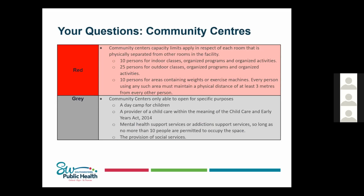In the gray stage, community centers are only able to be open for very specific purposes. So this includes a day camp for children, if it's a provider of a child care service within the meaning of the Child Care and Early Years Act, or if the community center is providing mental health support services or addiction services, as long as no more than 10 people are permitted to occupy the space. As well, they're able to open for the provision of social services.